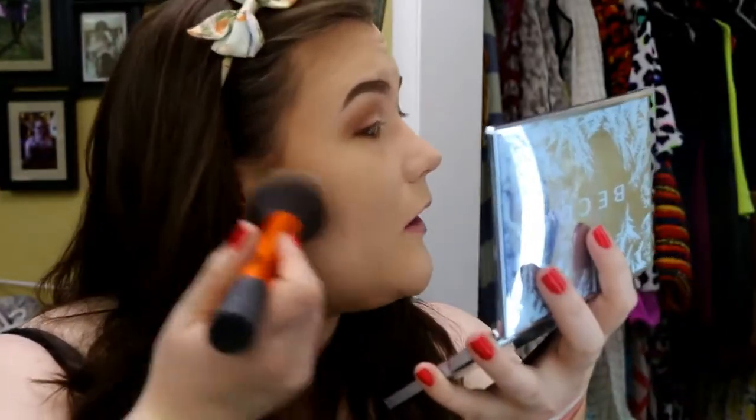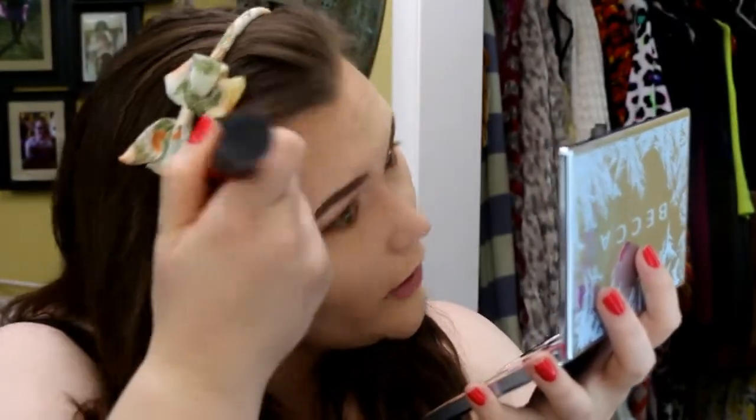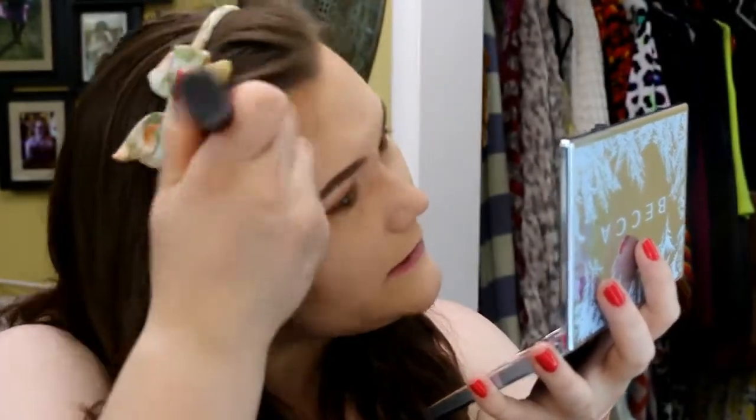I feel like, is it $54? Yes, but is it absolutely stunning? Yes, and you gotta give me a little bit more something for my money. Now we're gonna tap that off because I don't know how this is gonna look. Oh God. Well, that's a little dark for my little white self, that's for sure.